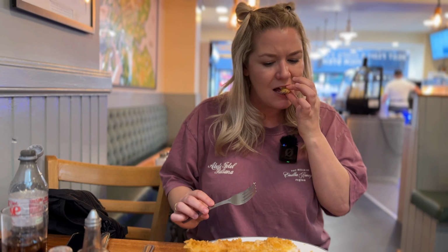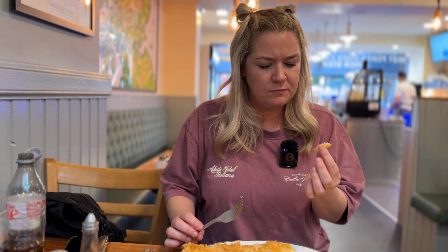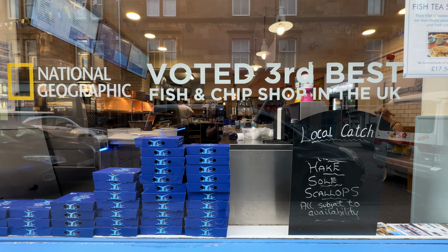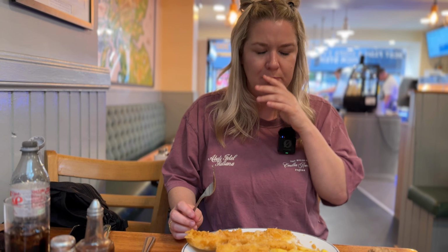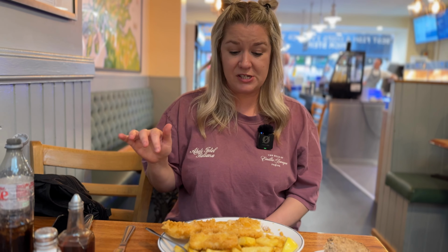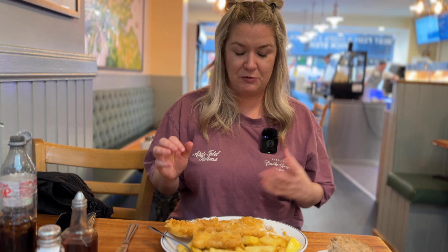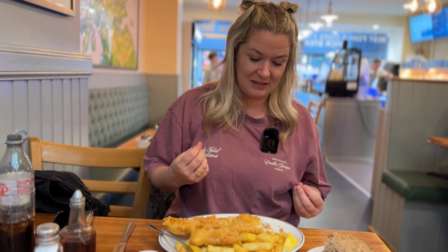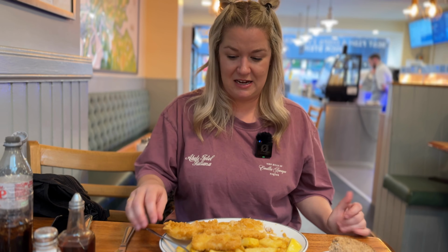Yeah, I think some of the best fish and chips we've had in the UK. It's so good. Probably why it's in the top 3. Sometimes fish and chips can eat really heavy. This is really light. I was just saying it's definitely worth the wait. I'm actually really picky on fish and chips, fish in particular, but this is just really easy eating.